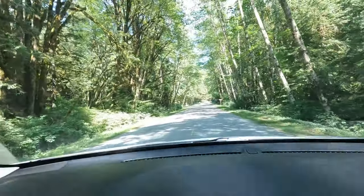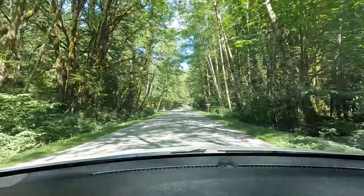All right guys, made it. So I'm at the Golden Ears campsite. Now I just gotta find out where my site is. I got a map here, I'm gonna try and figure it out. Should be pretty easy. It's a pretty big area though. Lots of campsites. So let's try and find this.